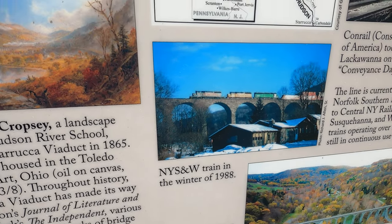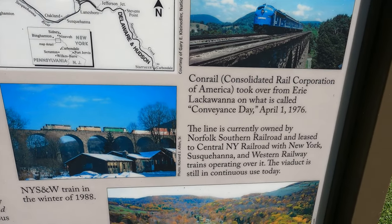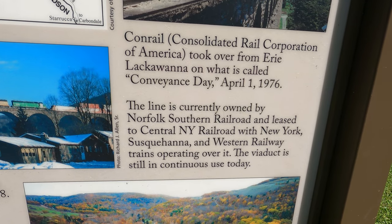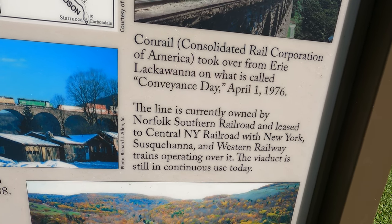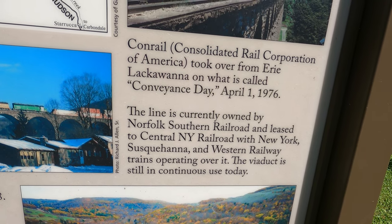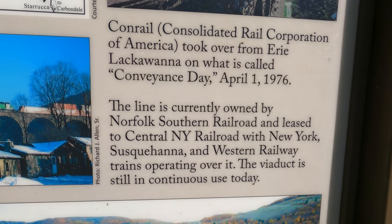So not 100% sure this is actually still in use. It is owned, as you can see here, currently owned by the Norfolk Southern Railroad and leased to Central New York Railroad with New York Susquehanna and Western Railway trains operating over it. The viaduct is still in continuous use today. Well, I guess it answers my question, huh?